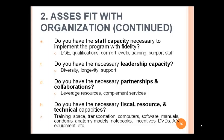When considering a program for fit, it's important to consider fit with your organizational capacity. These next questions, still part of step two in assessing for fit, have to do with organizational capacity. Ask yourself, do you have the staff capacity necessary to implement the program with fidelity? Skilled facilitators are essential to success and possess a number of skills, including ability to engage, inform, and involve individuals and groups, knowledge of adolescent development, effective classroom management, expertise in program content, cultural competence. You also need to consider the level of effort available for staff capacity, including for support and administrative staff.